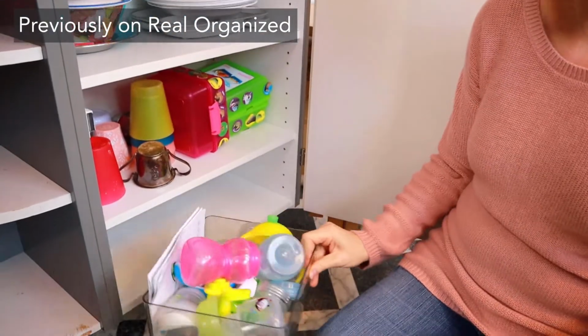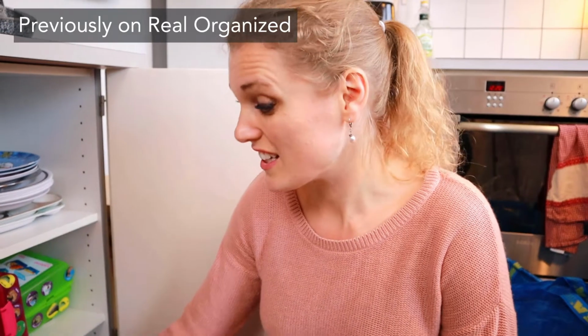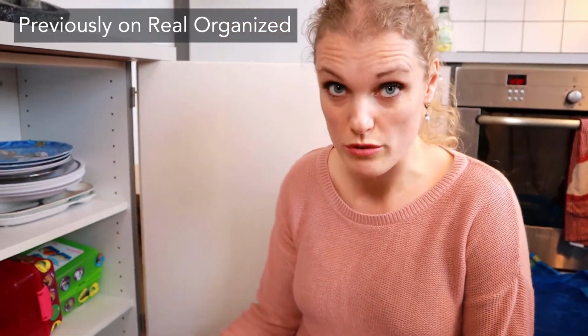And in here, all of Lucas's bottles that he's not really using anymore. So I'm gonna clear out all the stuff that we don't use. We are super excited. We don't see it as the worst thing that could happen. We are absolutely thrilled to be welcoming a new member to the family. But I mean, it also makes things a little bit more complicated, and sometimes that's just life.